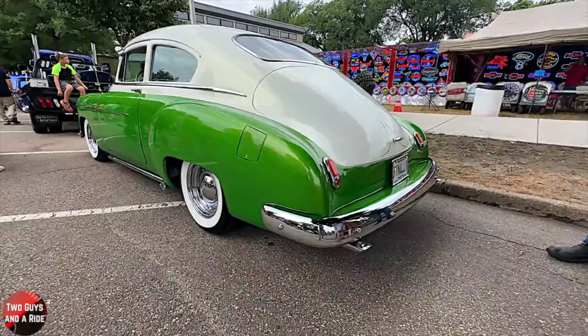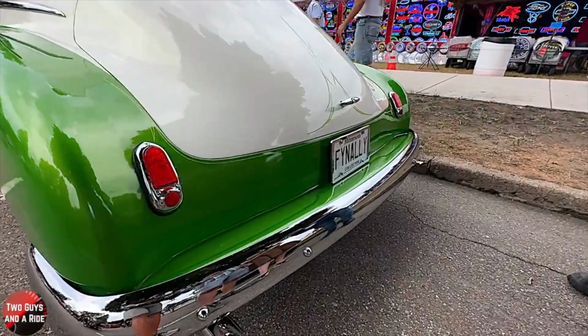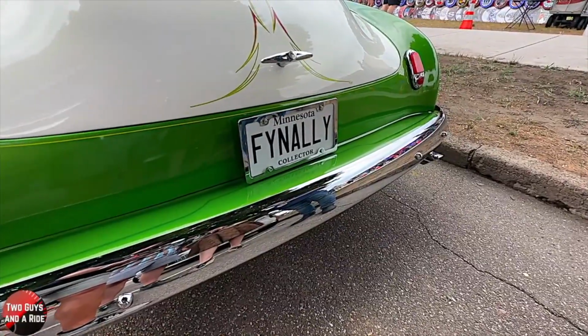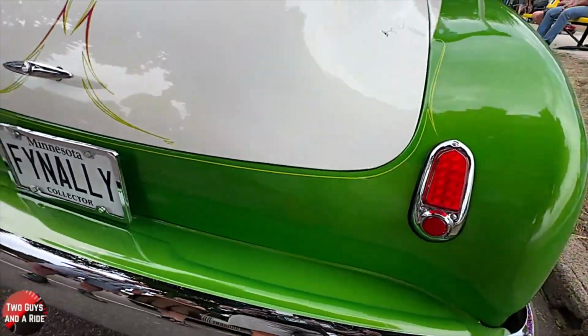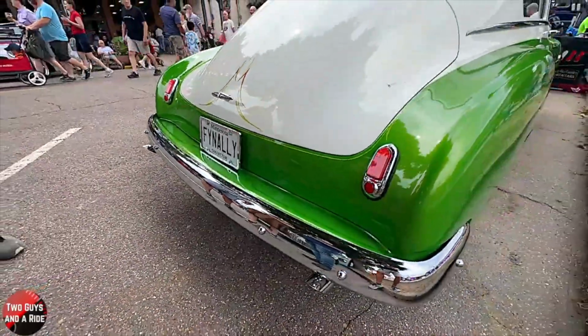Talk about your license plate. So the "finally" part came in because we've had it in our family so long. It finally is done. That's how we came up with it. The "I" was taken by Minnesota already, so I had to go with the "Y." But everybody gets it. It makes sense.